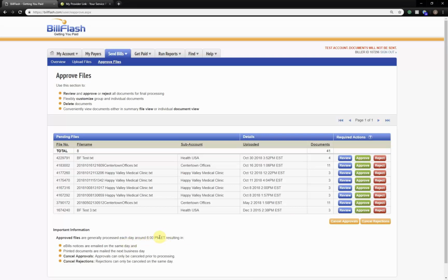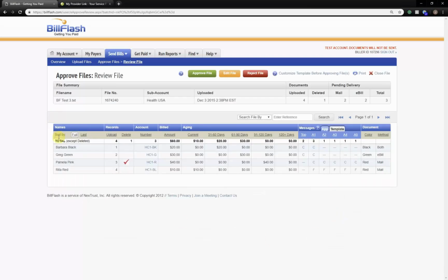By 6 p.m. Eastern, the e-bills are sent the same day, and the printed statements are mailed the next business day. So I can just approve that batch. But what I love about the BillFlash system is you get the ability to review the statements. So let's click into a batch and review them. On the left, you can see that I have a list of each of the patients that I'm going to be sending a bill to.